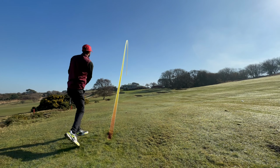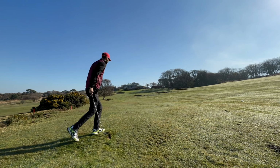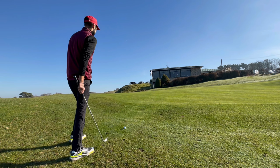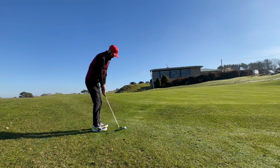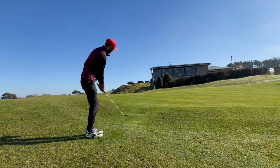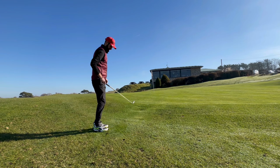Might need to go a bit. It's just drawn towards the pin. Yeah, just caught it the tiniest bit heavy. Came up just a little bit short. But I've got a 9-iron, chip and run. Let's see if we can visit Dr. Chipinski. That's it. Take that.